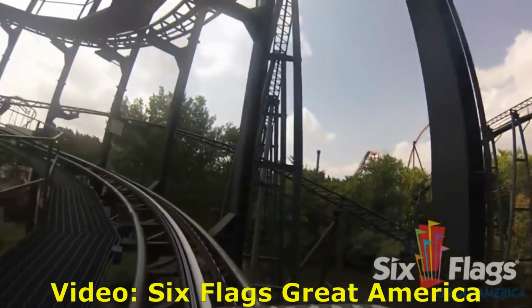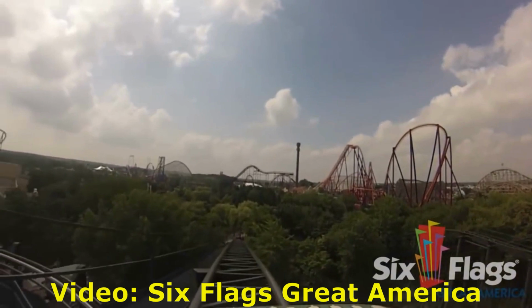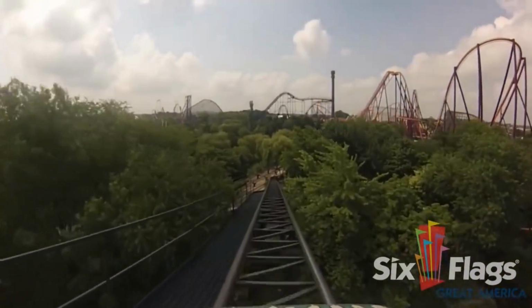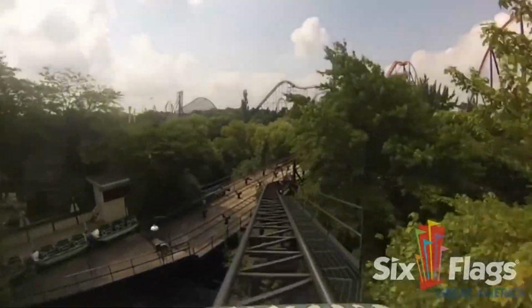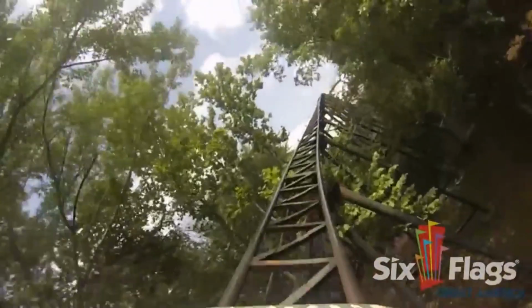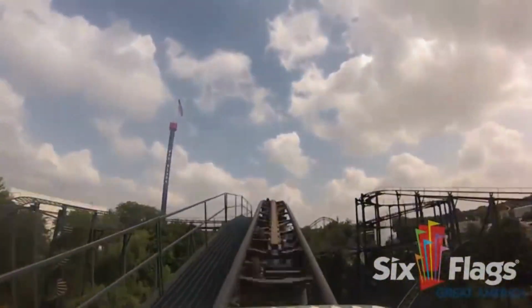And last but not least, we have the Whizzer, the park's Schwarzkopf Speed Racer, added to the park in 1976. When the park threatened to remove this ride, there was an uproar by the general public to keep this ride. It is a great ride. There's very few of these left in the world, folks.